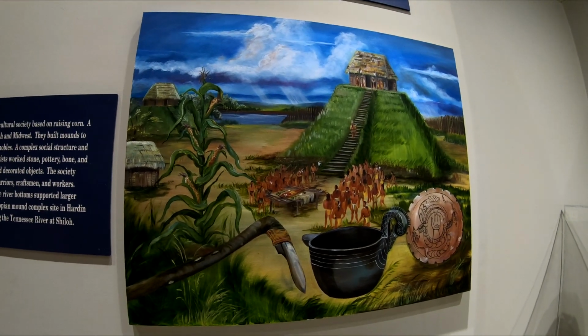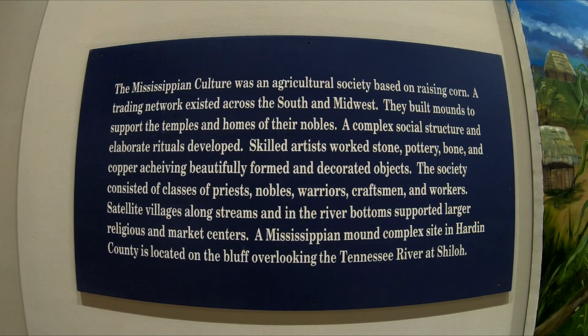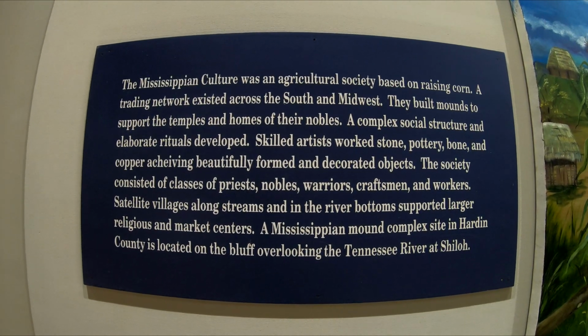This made me think of Kolomoki Mounds in South Georgia. It's really impressive to actually visit one of these sites.